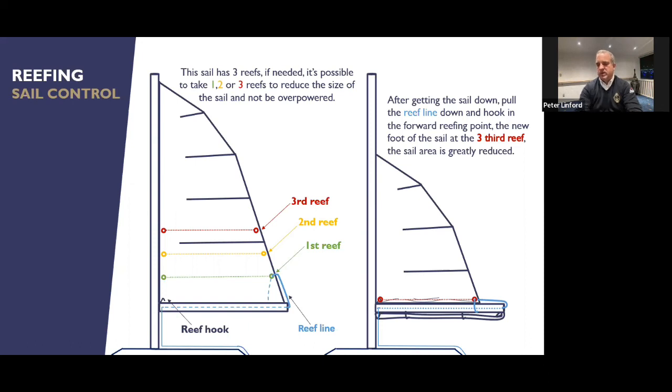I know it doesn't sound much fun, but it's a lot better than losing control of the boat or breaking something, having the mast break. So dropping the sail down and reefing is exactly the right thing to do if the weather conditions mean that we should reduce surface area.